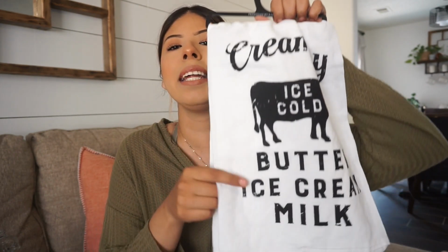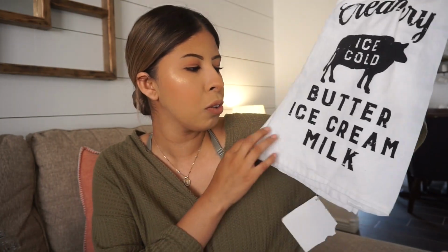So the next item that I got, Jonathan almost had a fit over it when I told him how much it cost, which I don't think it was too expensive, but I guess he was just surprised since I always get Target dollar spot kitchen towels. But it is this kitchen towel right here. It just says Creamery Ice Cold Butter Ice Cream Milk.